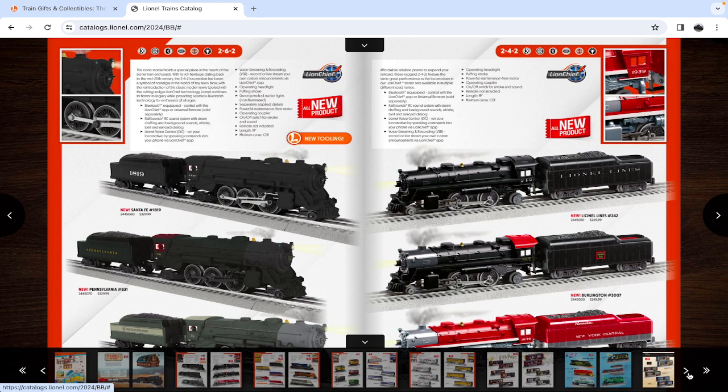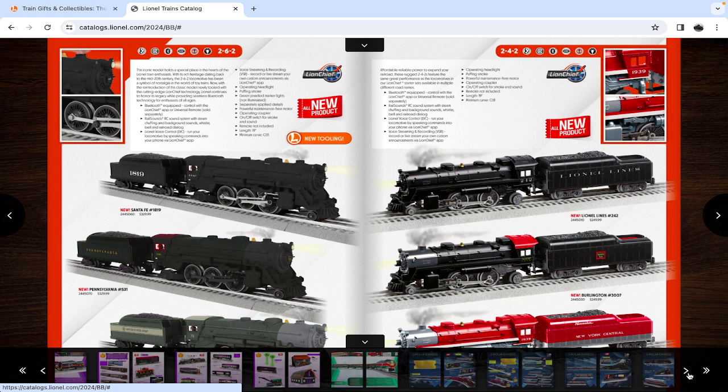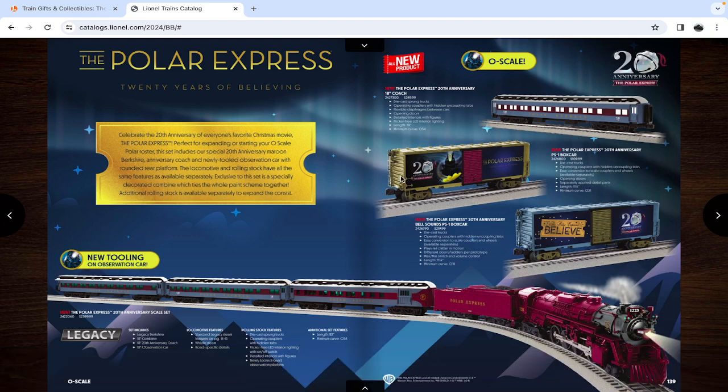Skipping ahead some more. What I'm really skipping is pretty much more themed boxcars, semi-scale items, and just additional items like Halloween and whatnot. But the biggest thing that this catalog has pretty much advertised plenty enough is the addition of Polar Express 20th anniversary products.